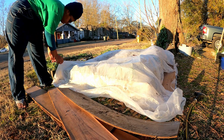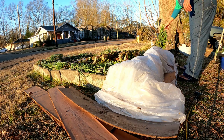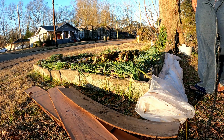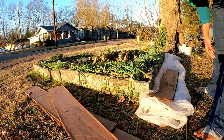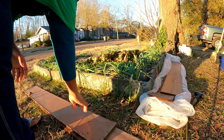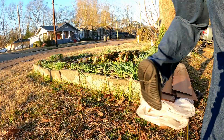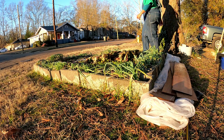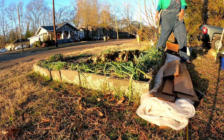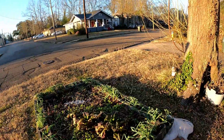Ooh, there's ice on all that. All that is ice. Right. So some of those volunteer red monsters I had over here, now they did get a little kissed by that cold.